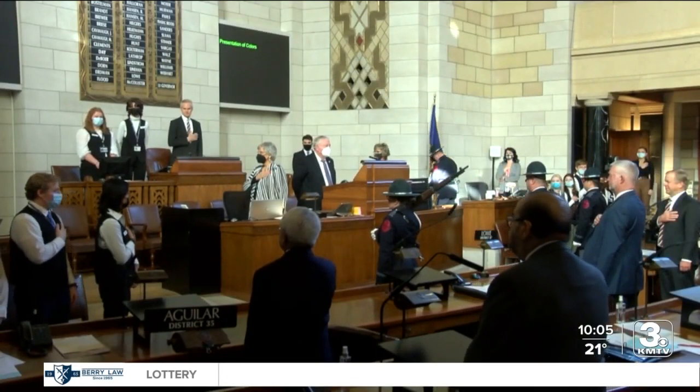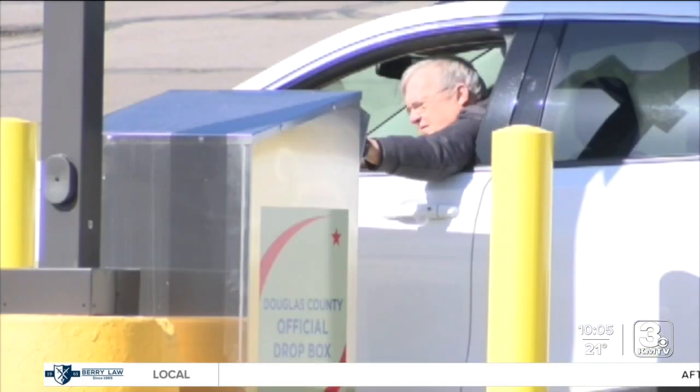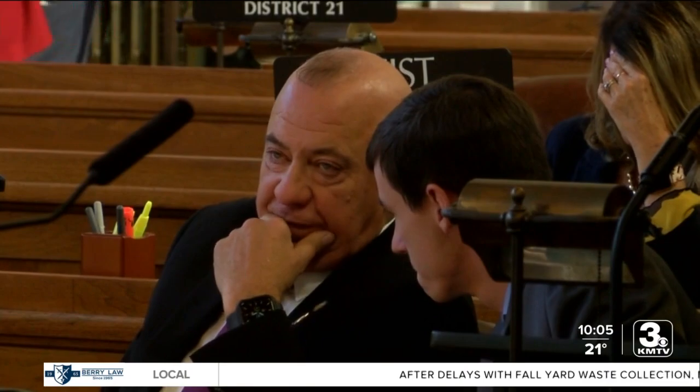Lawmakers have debated voter ID here several times. Those debates were best described as contentious, because the focus was on whether there should be an ID requirement at all. Now with that question answered, Brewer is hopeful that the conversation will be more cooperative than contentious.